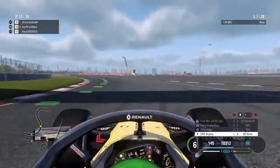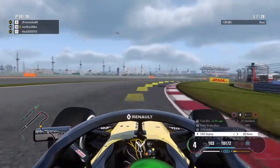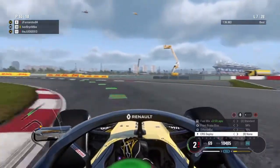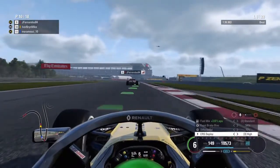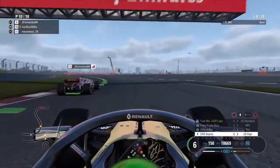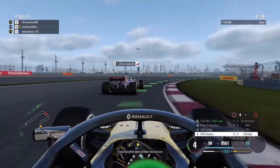I just thought this was a beautiful move around the outside into the fast left-right in sector 2. I just thought it was an absolutely lovely move. We're moving up now, we're in P10, so at this point I'm starting to sniff a few points. Now we've got Hernandez right ahead of us in the other Sauber.